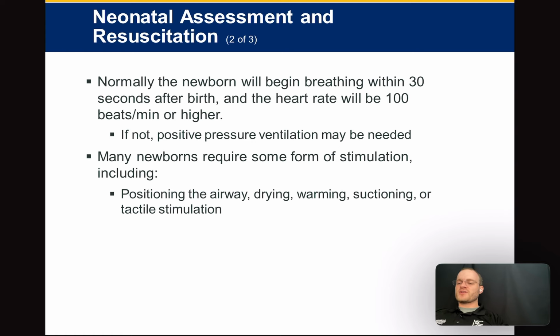But let's say a baby's breathing like four times a minute, a minute after delivery. They're breathing four times a minute, they're cyanotic, we're trying to stimulate them, they're not really crying. Well, at that point, we're going to start ventilating, and if their heart rate stays above 60, then we don't do CPR. We don't do chest compressions.